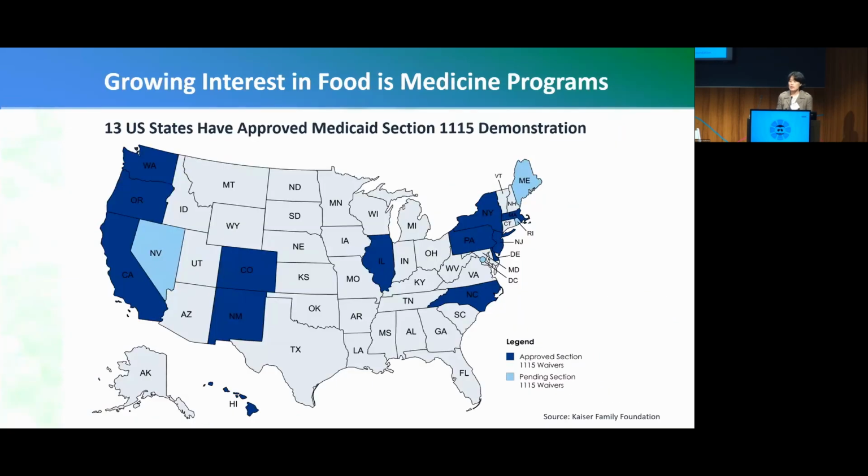And there is a growing interest in these programs in this country, as now there are 13 US states, including New York State, that have approved Medicaid Section 1115 demonstration waivers, which allow the state to use Medicaid dollars to pay for food and nutrition services for patients with diet-sensitive conditions.